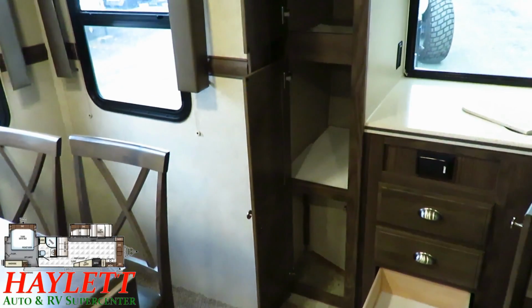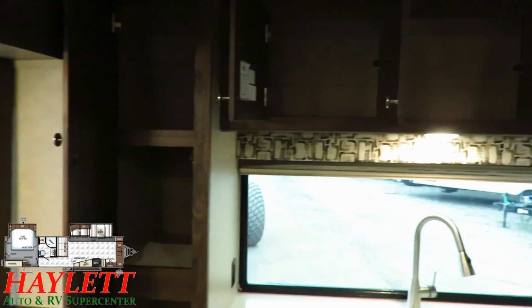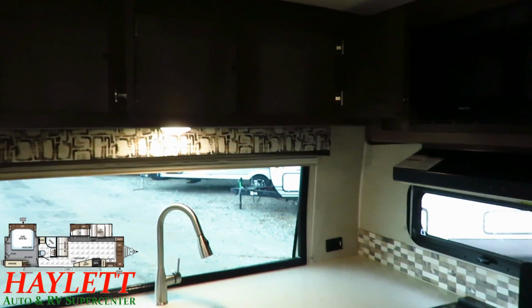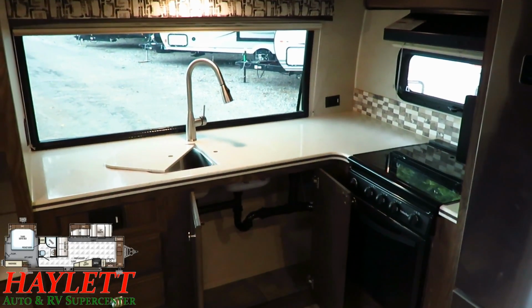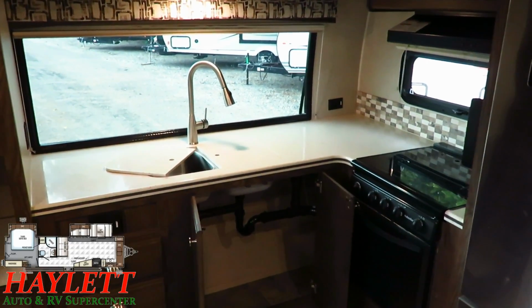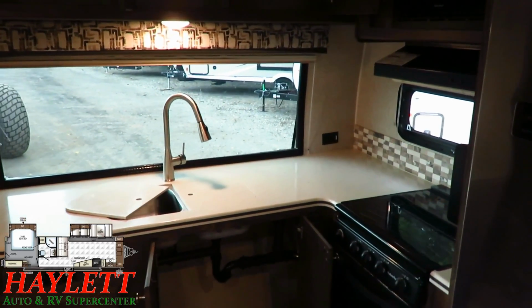Now, the front corner here is a nice chunk of pantry space, and you'll see that that kind of continues all the way up front. I didn't turn on the kitchen lights. My apologies there. But the countertop, we have Corian solid surface counters here, and you will notice we have easy reach outlets in this kitchen. Rockwood really kind of crushed this one, which is why it's been so popular.